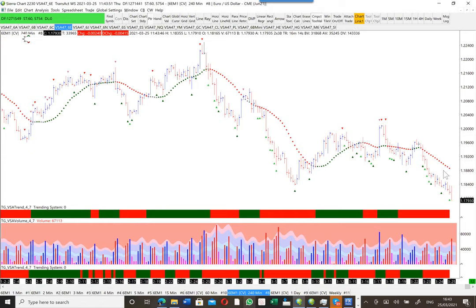Now, you say, well, what do you mean by short-term, Gavin? You're on a four-hour chart and it's still falling. And this is the problem that I think a lot of people get their heads around. They go, well, short term, don't you mean 1 minute? Don't you mean 5 minute? Don't you mean 30 minute? No, I mean multiple time frame analysis.